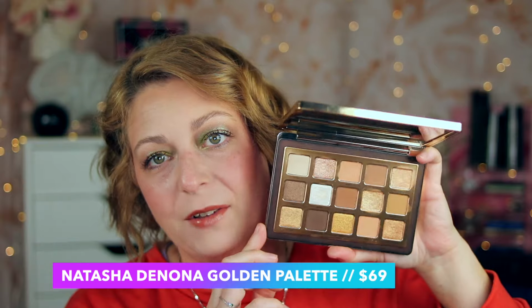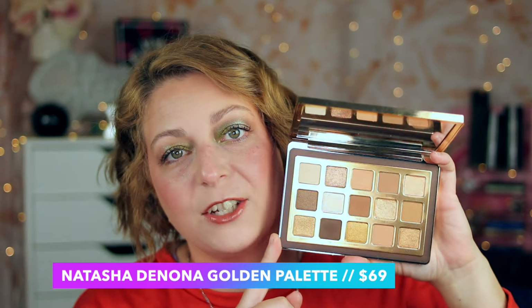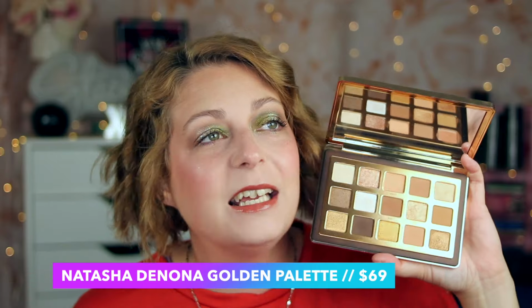And then last but not least, we have a new makeup release. It is from Natasha Denona. It's actually the new Golden palette. So this is a warm leaning eyeshadow palette. When I saw this, it definitely reminded me of Naked Honey or Not a Box of Chocolates from ColourPop. This is new and you can purchase it, whereas some of the other palettes that I just mentioned, you can't really find anymore.